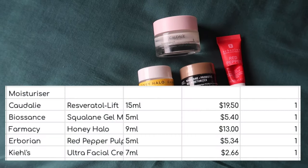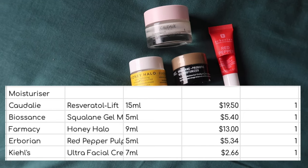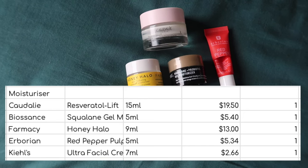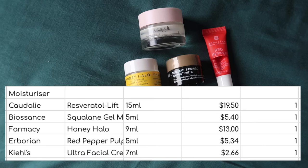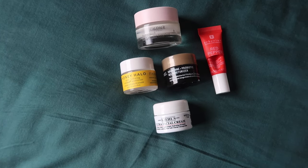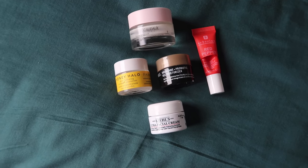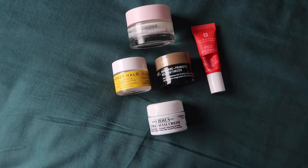I also finished up 5 moisturisers worth $45.90. Causalie Resveratrol Lift Moisturiser worth $19.50. Biosense Squalane Gel Moisturiser worth $5.40. Pharmacy Honey Halo worth $13. Herborian Red Pepper Pulp worth $5.34. And the Kiehl's Ultra Facial Cream worth $2.66.